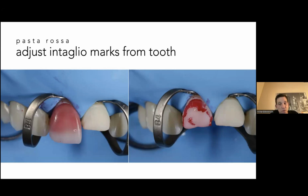To remove that, it was so simple. It was just a matter of using a scalpel blade, and I just zipped it right off. And then I can rinse this thoroughly. If I need to, I can sandblast again lightly. And then I have to take the veneer, which has lots of this material all over the inside of it. I have to now take that and have it properly steamed.